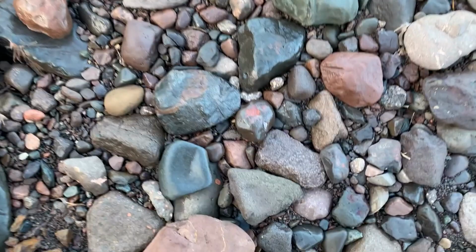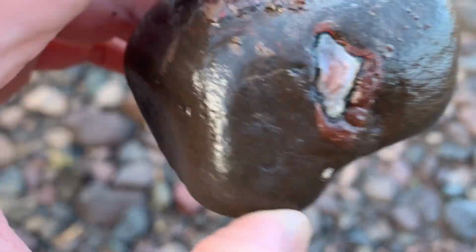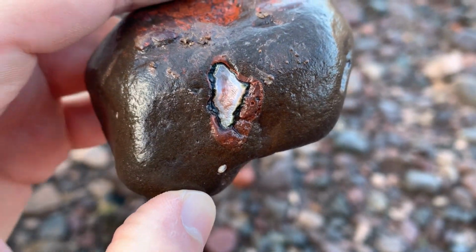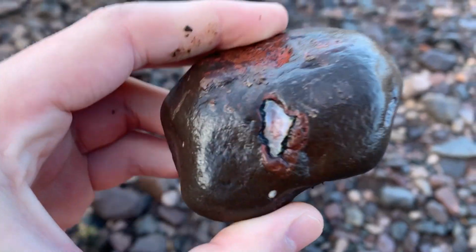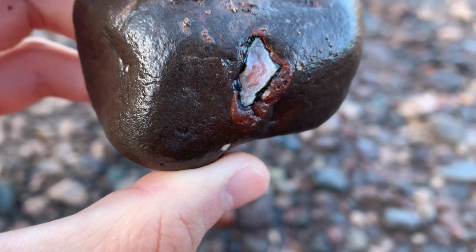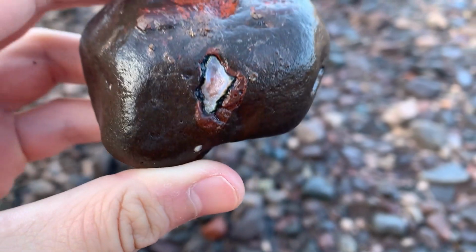Okay, these rocks are always really cool to find. Not sure necessarily what the rock is, but yeah, that's some banded agate in there. It's the only spot. This is beautiful. The bands in there are actually super nice, super definitive.